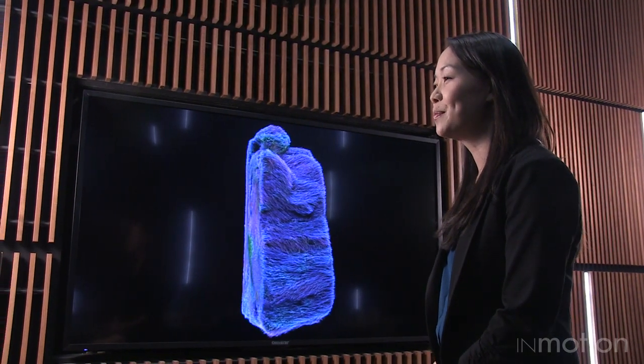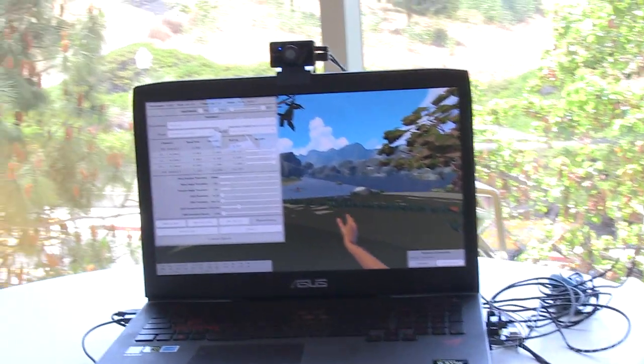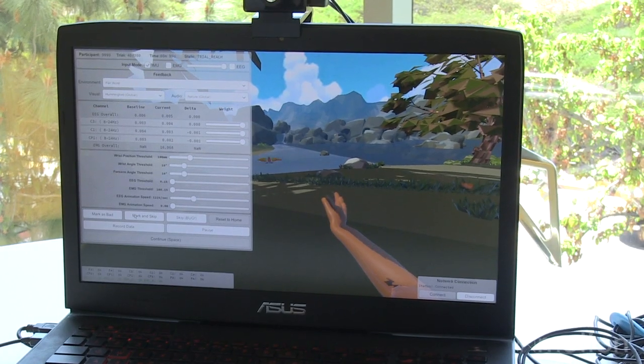reInvent is a low-cost, portable brain-computer interface that we developed for people who have severe stroke. So the way reInvent works is it takes brain signals and muscle signals that indicate an attempt to move, and it provides feedback in virtual reality of the person actually moving.